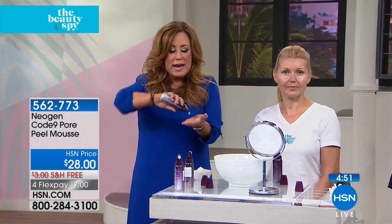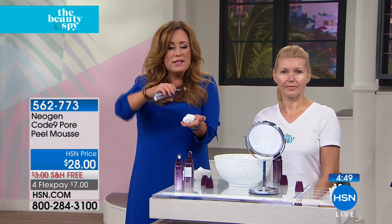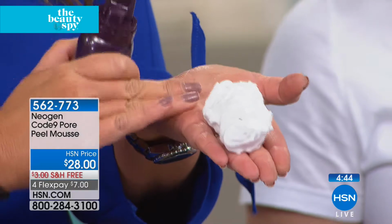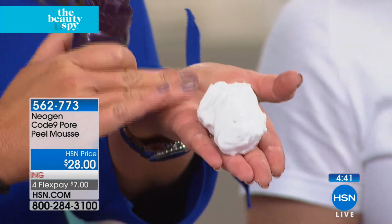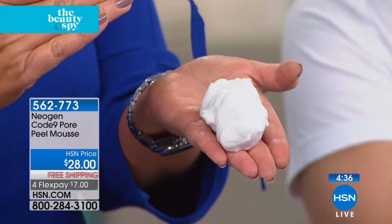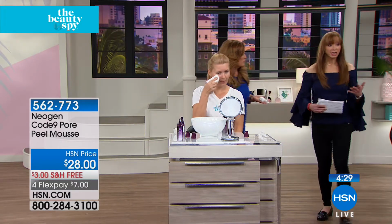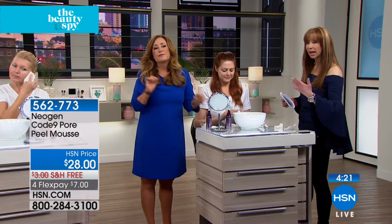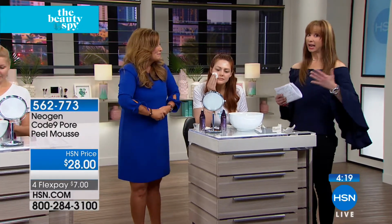Yep. So what we're talking about tonight is Neogen Pore Tight Mousse. It comes from South Korea. It is the most beautiful formula with botanical extracts, marine algae. There's nothing harsh in this, and you're watching us go live on all different skin types, Shannon, right? And ages, and I think that's important because I've got very, very fragile, sensitive, delicate skin. Or if you've got aging skin, crepey skin. Yes. Exfoliating sometimes can do more harm than good depending on how you're exfoliating. And I'll leave it at that.